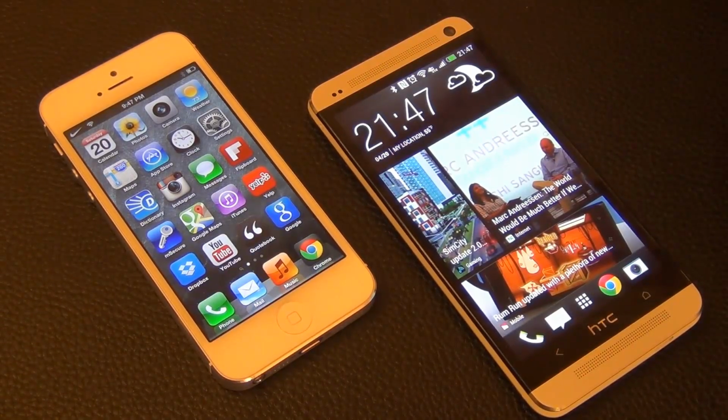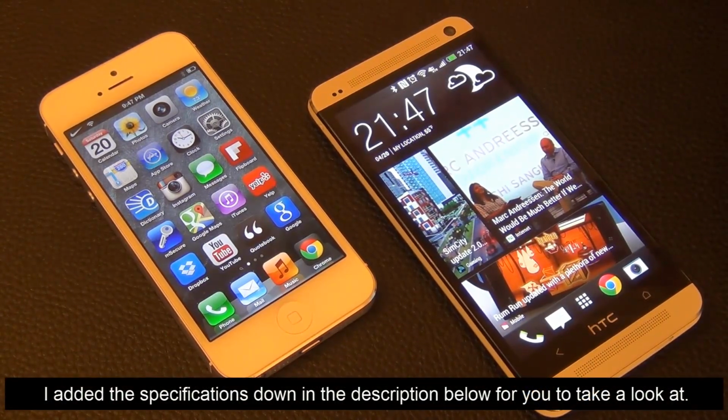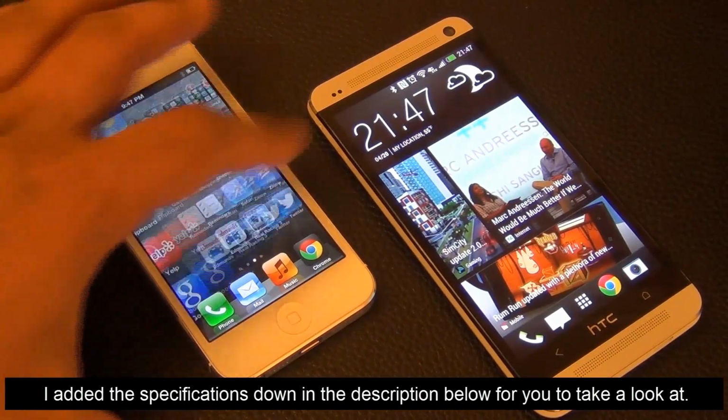In this video what we have is the newly released HTC One and the recently released iPhone 5. So in this video we will be doing various comparisons between the two and hopefully help some of you along the way. Now the first thing I'd like to go over are the specifications on each phone. Let's start with the screen sizes.